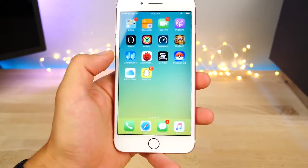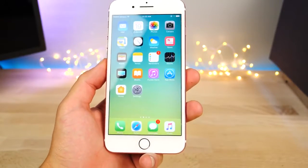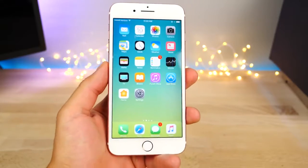Other than that, it definitely doesn't spell good news for a jailbreak. If there were to be a jailbreak, it would be on 10.3.2 or below, but iOS 11 has been jailbroken, so that might even have hope in the future too.